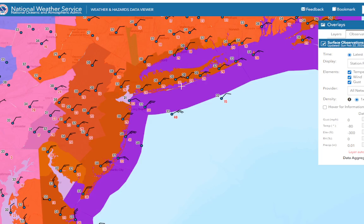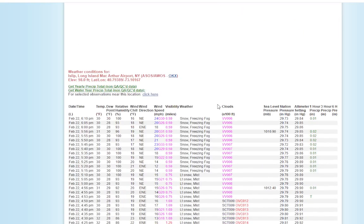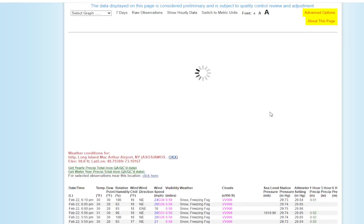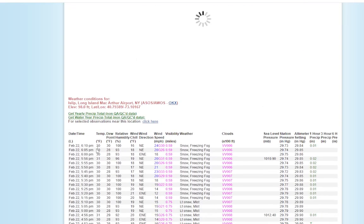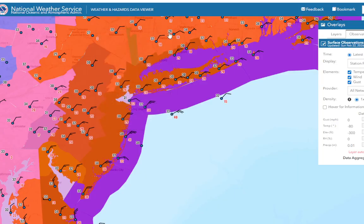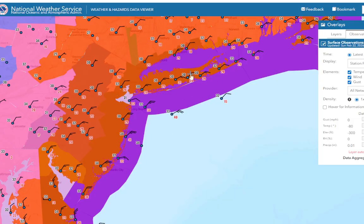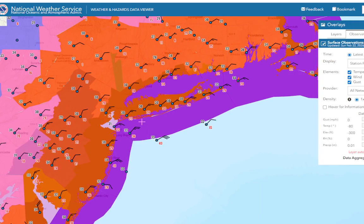Looking at the conditions right now at Islip, it's having trouble displaying the current condition over here, but it's 30 degrees. Northeast wind at 24, gusting to 30. That wind's going to get a lot stronger. Half-mile visibility right now being reported, and snow is already covering the ground. We already have a gust of 41 over at Barnegat, or South Seaside as well. So the winds are just getting started cranking as the storm starts winding up across our area.